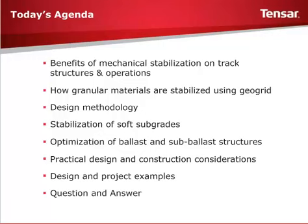First, the stabilization of soft subgrades, and then the optimization of ballast and sub-ballast structures when the subgrade is already competent. Finally, we'll discuss some practical design and construction considerations and then go through some design and project examples. And finally, we'll have a question and answer session.